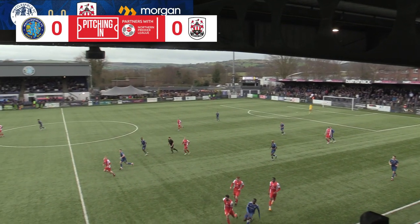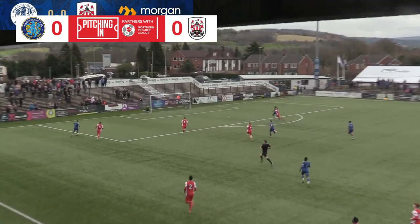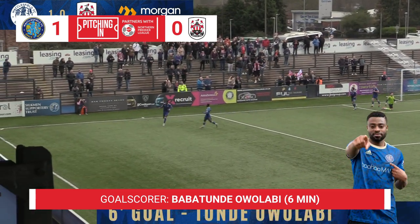It's unusual. Long ball forward to Elabi. Flag stays down. Cutting into the box. Can he score? Yes, he can! Great strike from Tunde Elabi.